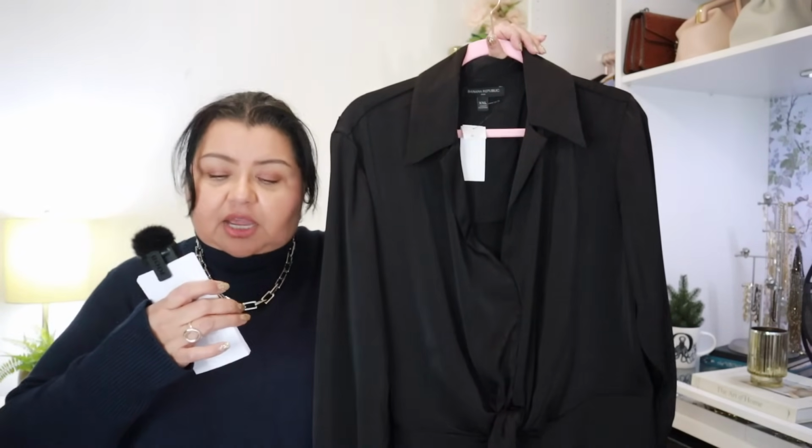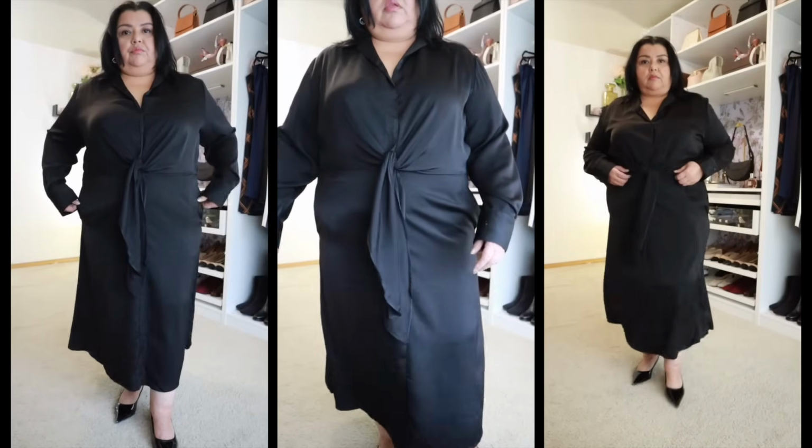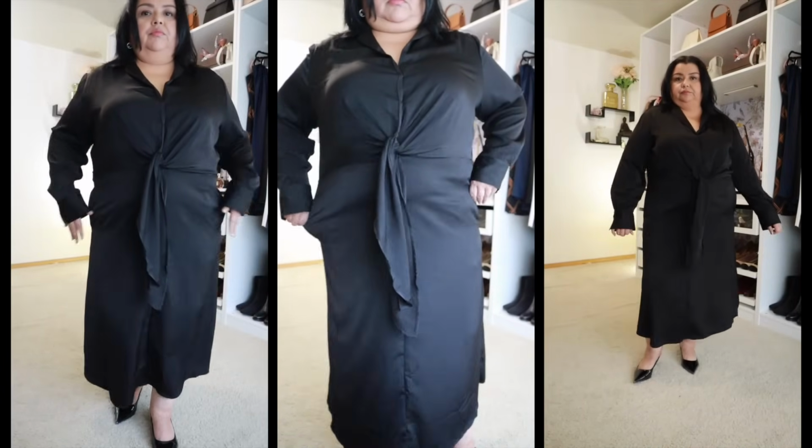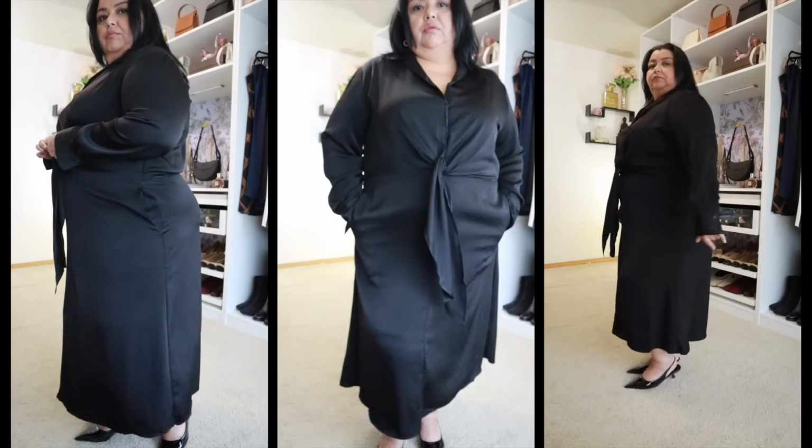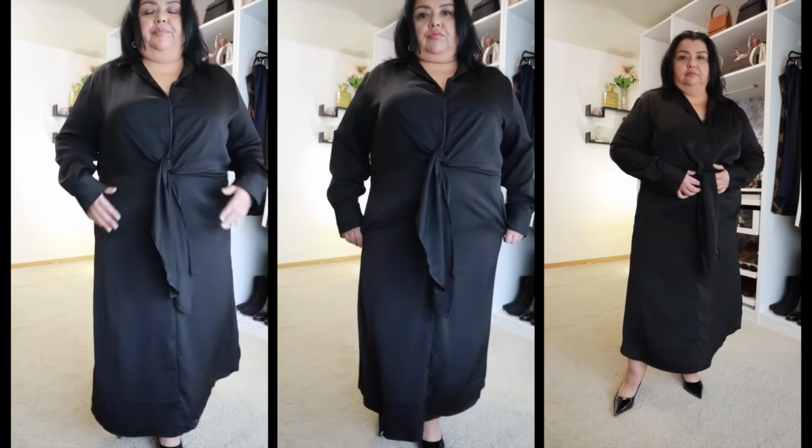Because I love a good shirt dress, no matter what it is, I'm always willing to try it. I grabbed this shirt dress here. This is the satin tie front midi shirt dress. I picked it up in a 2XL. It came out at $70. They have two colors. I picked up the black one. It's made of 55% recycled polyester and 45% just regular old polyester.